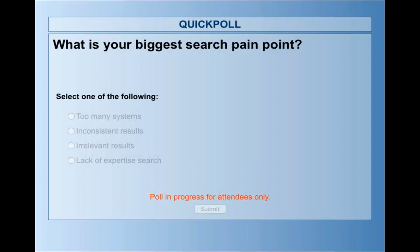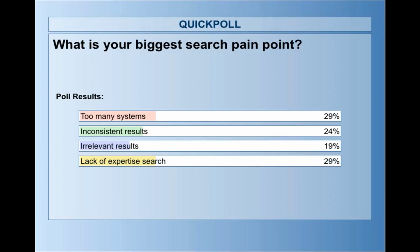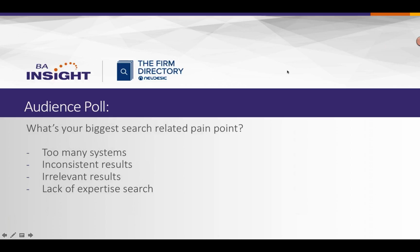Okay, so about 10 more seconds. Okay, great. So I'll go ahead and close this poll and share these results with you. And it seems that too many systems and lack of expertise search, well, inconsistent results is pretty much up there. So it's a nice mix of each one of these. So thanks for taking that poll.